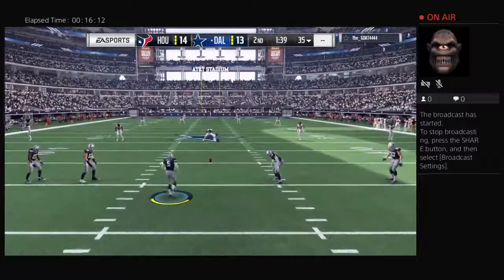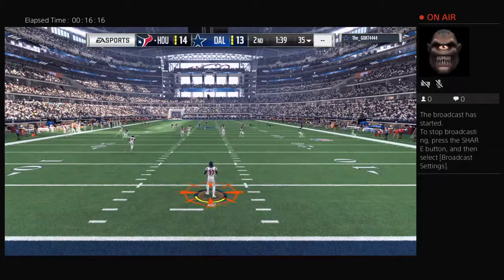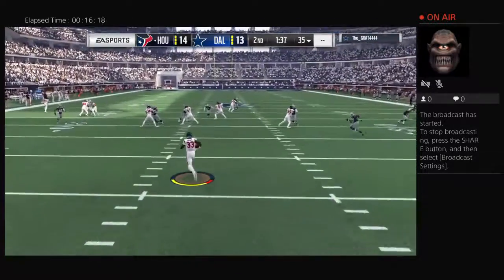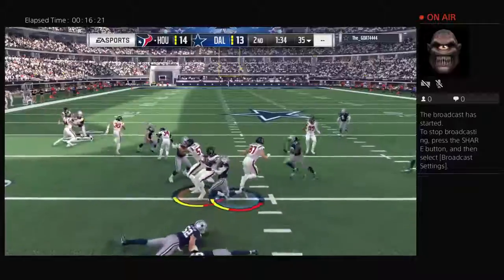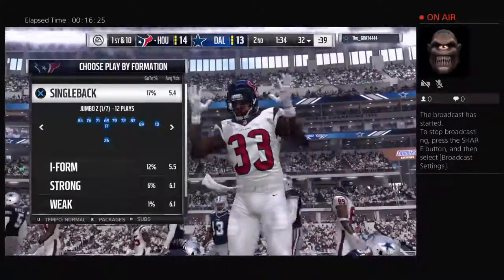Bailey now to kick it away after the touchdown. This is taken at his 4. Solid return, pretty good field position. They'll start at the 32-yard line.